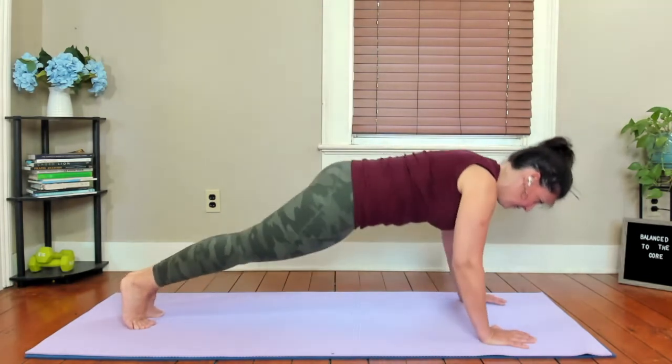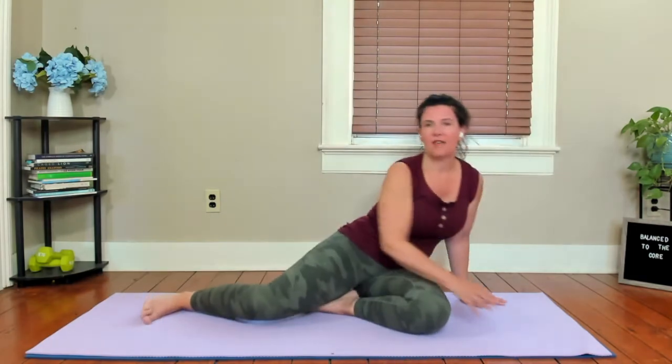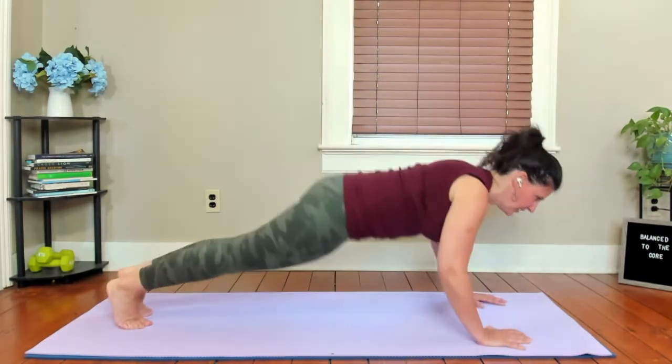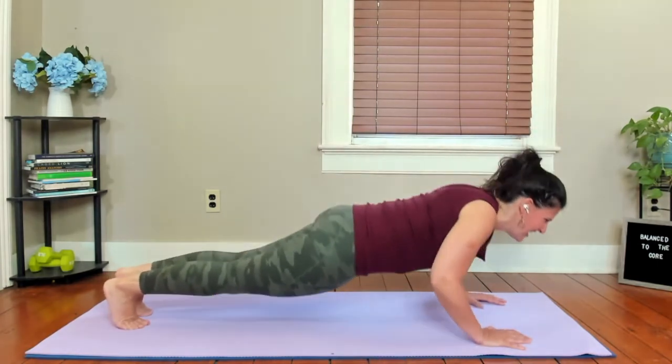Down, push. Give that a try. Very different from hanging out in those wrists and hamstrings and going down and up. And it's a lot of tension in my shoulders and my wrists, yet it's the same exercise, right? So hopefully this sort of makes sense.